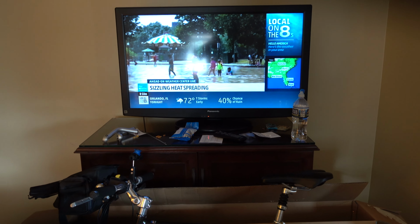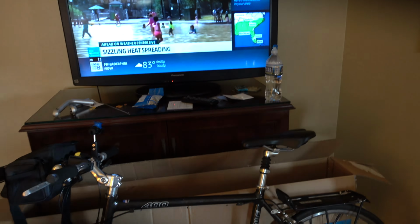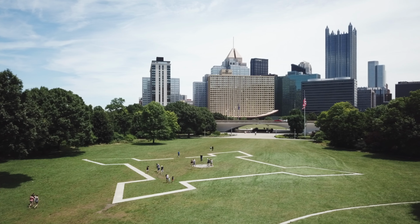Watching the weather, there was some flooding yesterday on the other side of the river in Millville, Pennsylvania. But anyway, I've got to pack all this stuff and get out of here in about an hour.